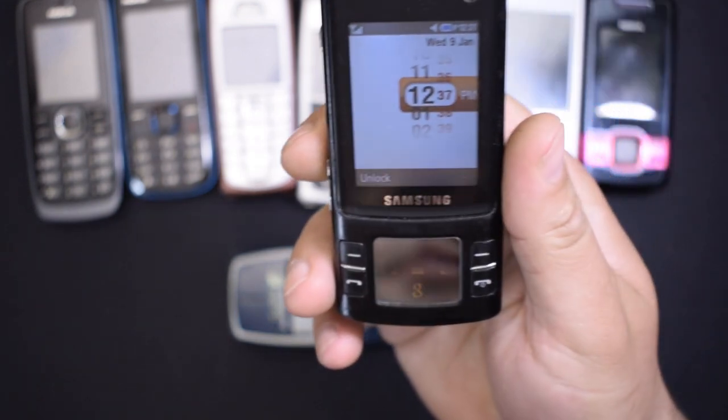Now, time for the last phone, which is not a Nokia. Can you guess what phone it is? I'll just tell you. Let's see if you recognize this sound. That's right. It's a Samsung. The S7330.